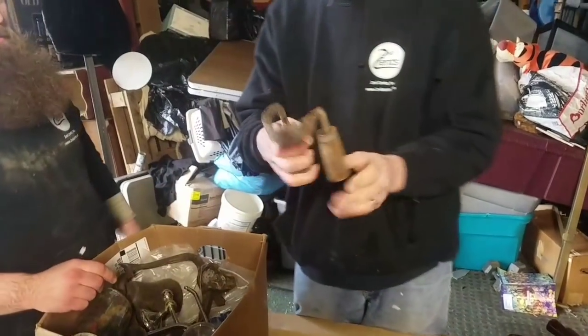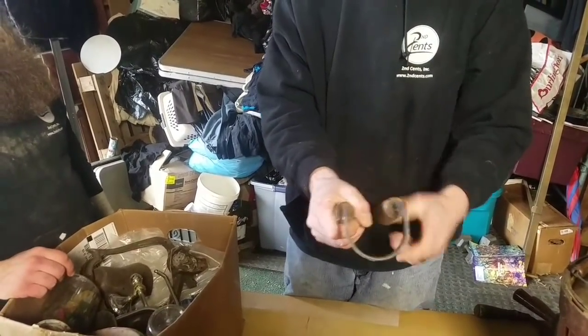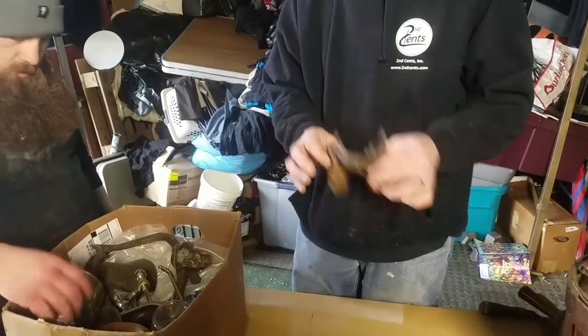There's another cool draw knife. And then look at this. Never seen one like that. Nice old draw knife curved like that, very different. So these are the kind of pieces that sell.